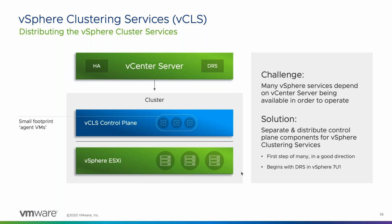As of now, in 7 update 1, we are beginning with DRS. Probably in the upcoming releases, you will see it going in for HA as well as DPM itself. So this definitely means your vCenter is no more that point of failure wherein your DRS or HA can be impacted. Right, so that is one thing which we have come out with in 7 update 1. And you will see more and more updates on this in future releases so that more features get integrated into this.